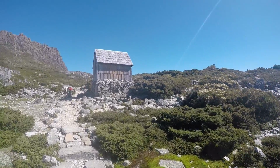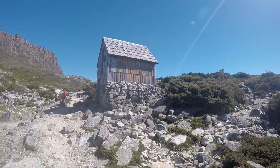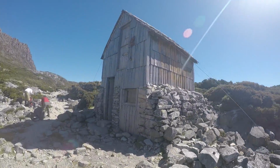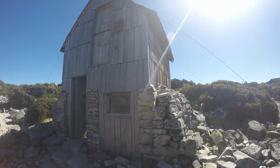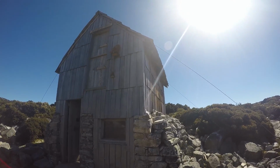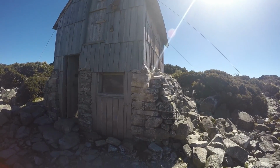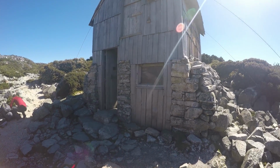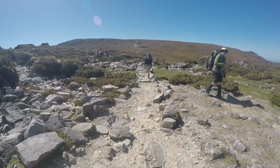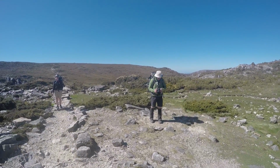This is pretty cool. Into a hut. Now that, having a door up there and a shovel, I guess means it must snow here. What do you think of that, Pete? Yeah, it's pretty cool, isn't it? The shovel and the door up there.